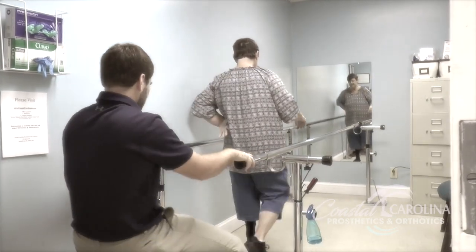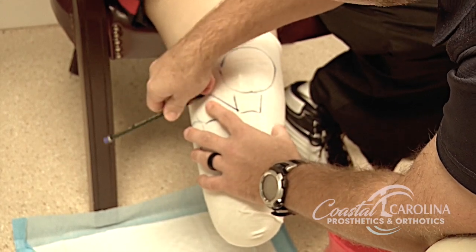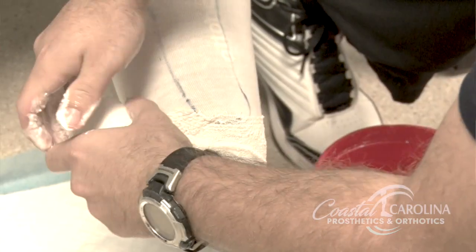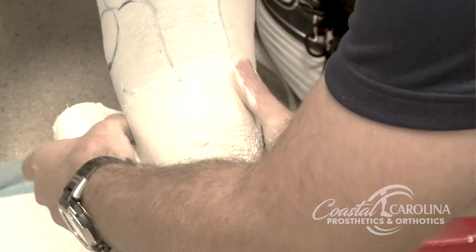Every custom device that we provide for patients is made in the Elizabeth City office. When the patient comes in and they're missing a limb and they're ready to be measured, you're casting them just like you would cast a patient that had a broken limb, except that you remove that dressing once it's rigid.